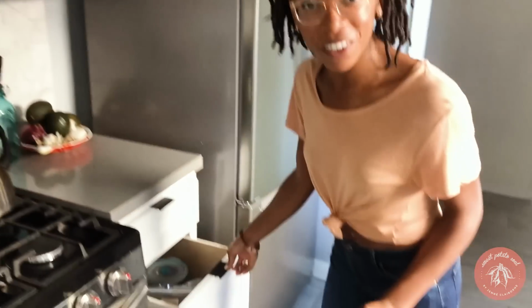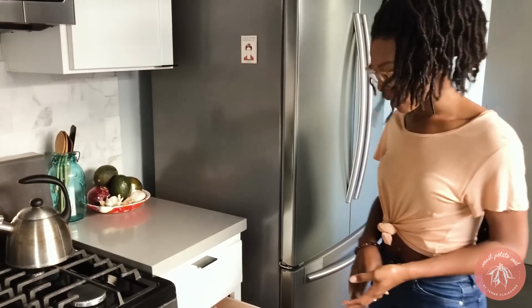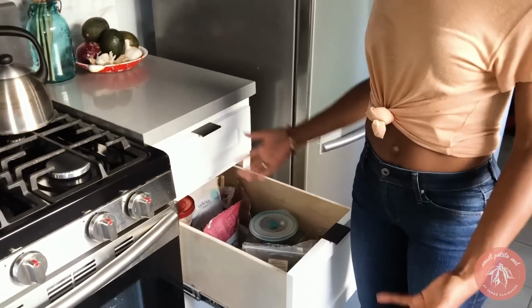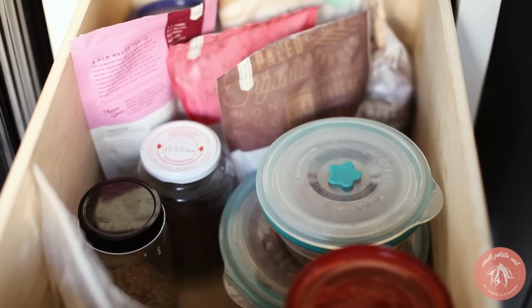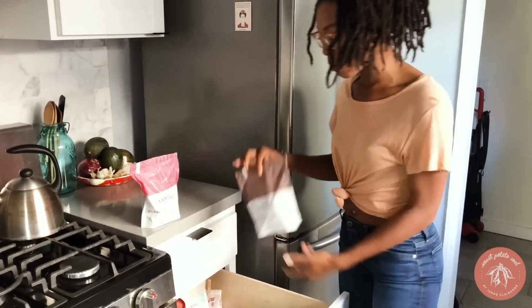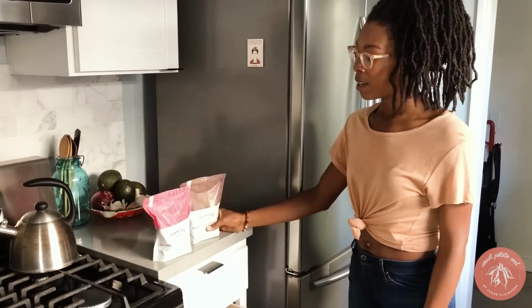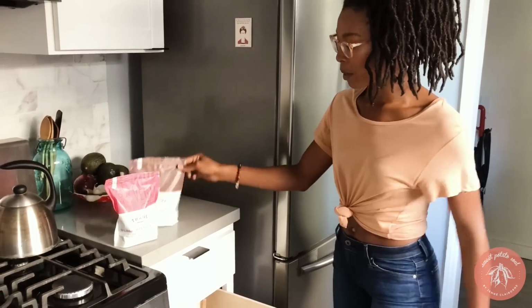My favorite drawer in the kitchen is this one, and this is where I keep my nuts, my seeds, my dried fruit, and for some reason also baking powder and arrowroot powder. And look, there's my mission figs, and I have some dates. As you see, these are from Thrive Market. I love their packaging, so pretty.